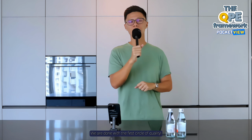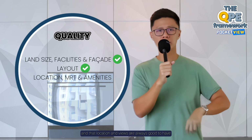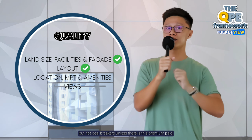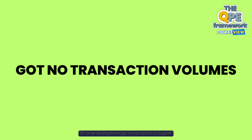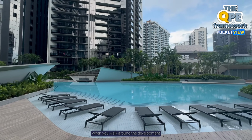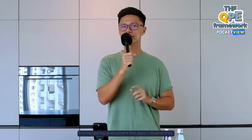So that's it, we are done with the first circle of quality. To sum it up, land size, facilities, facade and layouts are 2 very important aspects to look at, and that location and views are always good to have, but not deal breakers unless there isn't a premium paid, which usually there is. So ultimately, small projects tend to fail because of the above reasons. It is not just about, oh, small developments got no transaction volumes to support. It is really about the emotional sense of feeling good when you walk around the development that cannot be underestimated. And with that, unless price is wrong, find me one big development that doesn't make money.